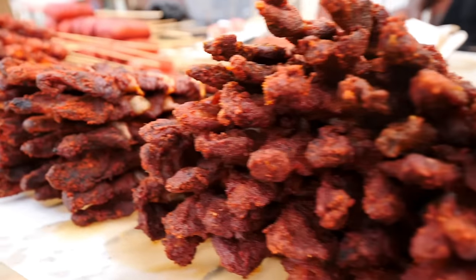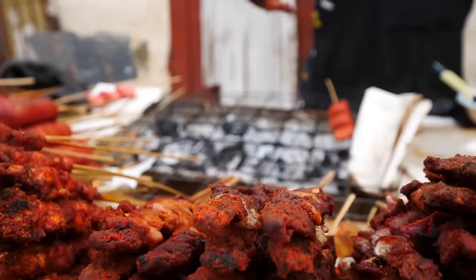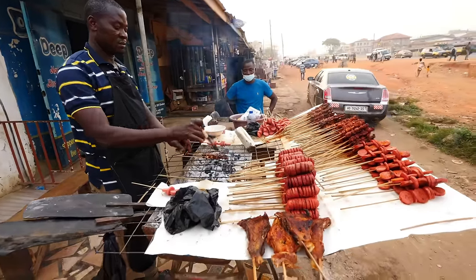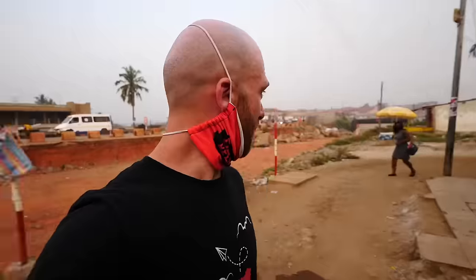All right, guys, so this street food vendor has a lot of proteins here. He has beef skewers, he has hot dogs, and he has chicken. I got two beef skewers. I think it's five, so it's like $1. I'm starving right now. I need to eat something right away. And that's how it is. The music blasting, people walking around. Pretty awesome.